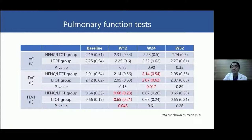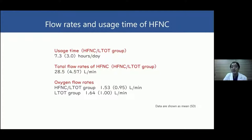This slide shows the usage time and the flow rates of HFNC. The mean usage time of HFNC was over 7 hours per day. The total flow rate was 28.5 liters per minute and the oxygen flow rate was around 1.5 liters per minute.